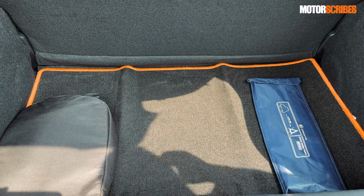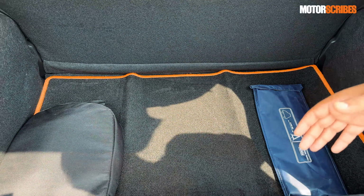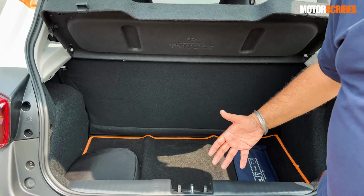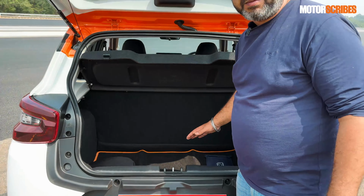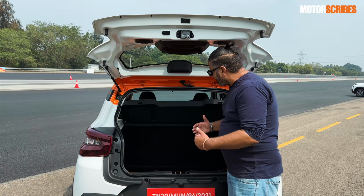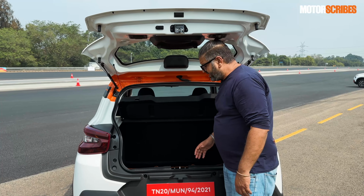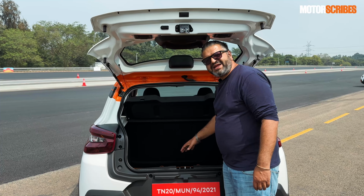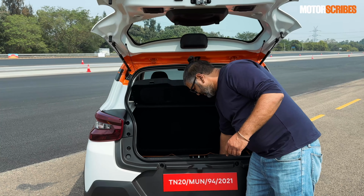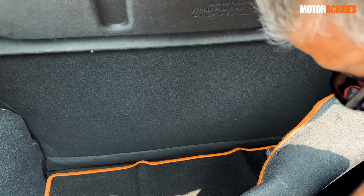Now, most electric cars are sort of splitting up their battery packs, and that ends up eating into the boot space. So we've seen it with other manufacturers where they lose out on some level of the boot space. But Citroen has managed to keep their battery pack in the floor between the two axles, and this has maintained the same level of boot space. And the bigger part is that you also get a full-size spare.